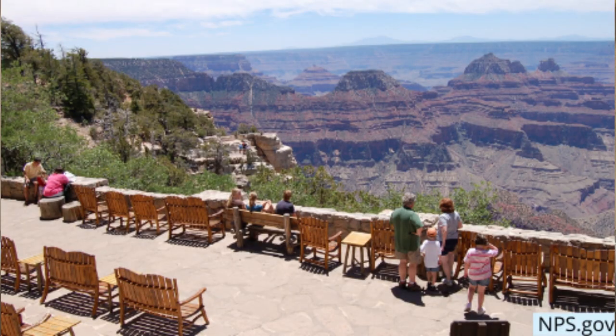And then we stayed at the Grand Canyon Lodge on the North Rim. That was fun, guys. It's a really neat lodge. You're right there, you see the view of the Grand Canyon. I think you have to get reservations to eat in the dining room, but in the evening they also have a cafe.